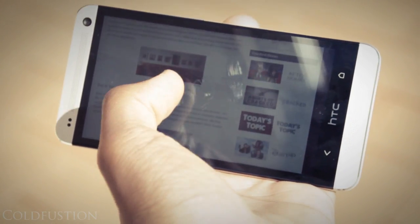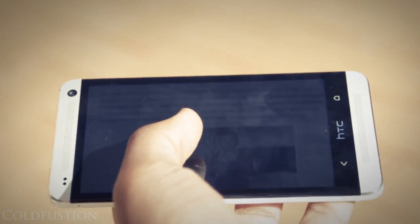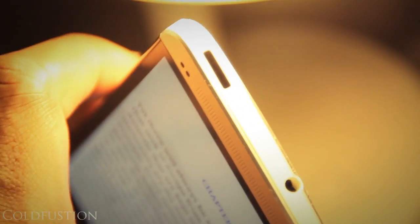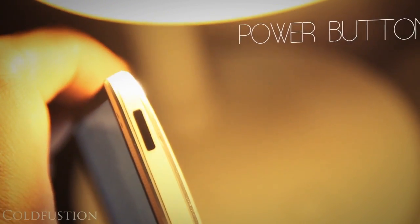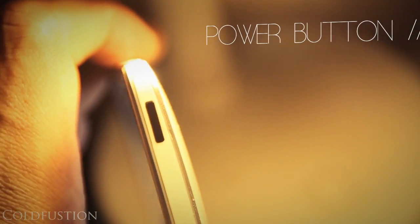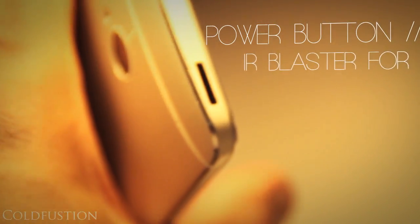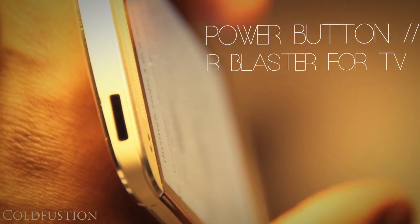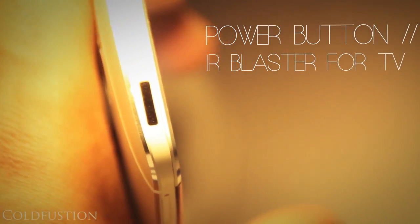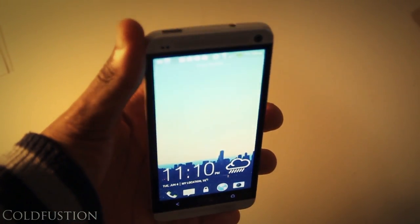Since we're on the topic of hardware, let's talk about the button placement. Normally I wouldn't waste time telling you where the buttons are located, but there's two important things to note on this particular device. The first one would be the power button on the top left hand corner that doubles as an infrared blaster for your television. Now this is pretty interesting to control your TV like that, but that's not what I'm talking about here. I'm actually talking about the location of the button itself. Because the HTC One is a kind of long and skinny device, it becomes fairly awkward to keep reaching all the way up there to turn on and off your device.